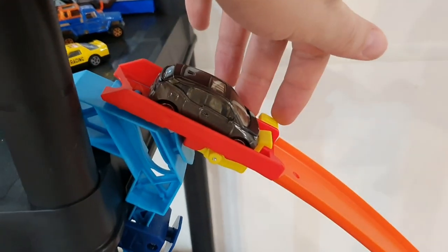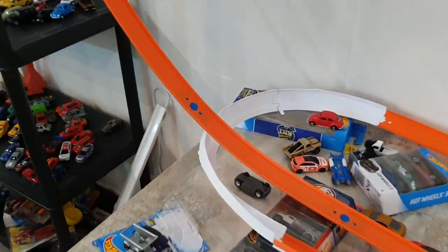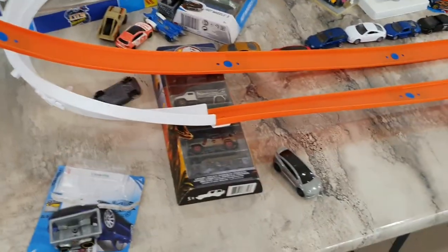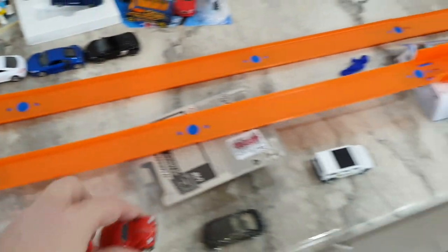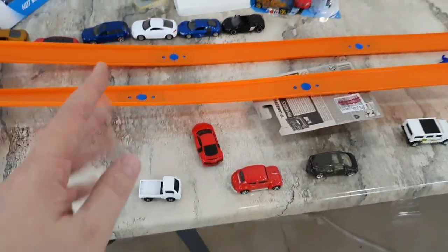BMW i3 right now, guys. Electric car on the custom Hot Wheels track. Nice speed anyway, and fell down from the second corner. Let's try it again. The backside. Even better from the back. Nice one. I think third place is here. Fourth is here. And a little Subaru on the last one.